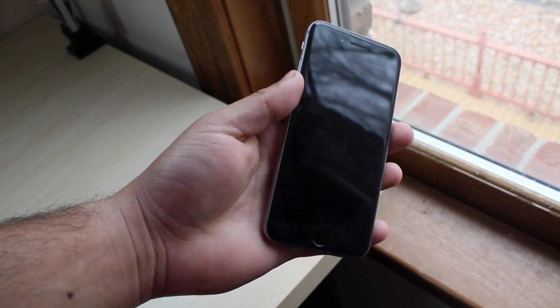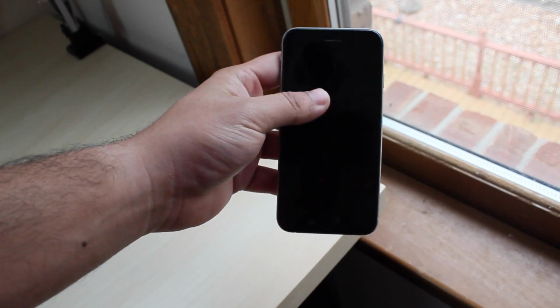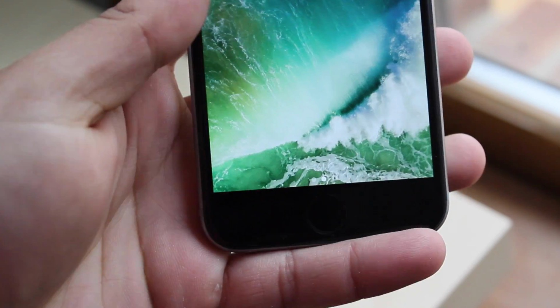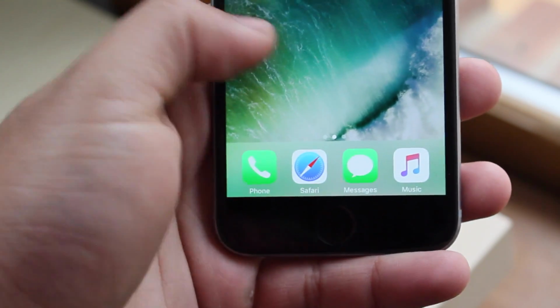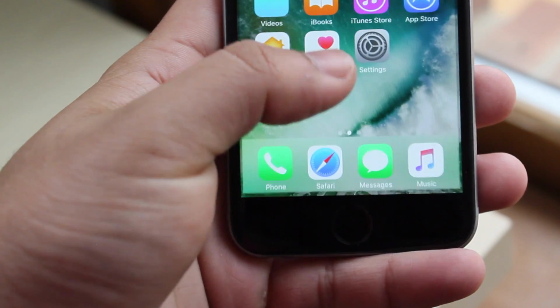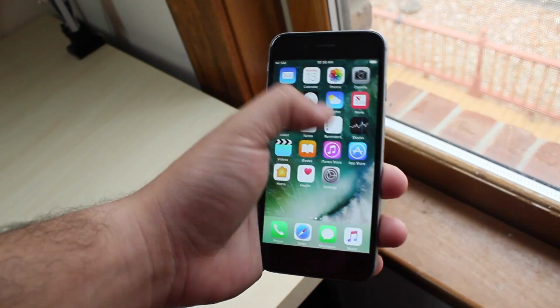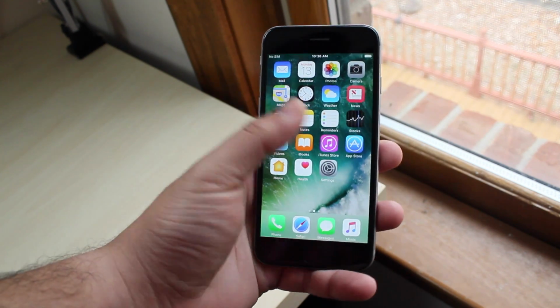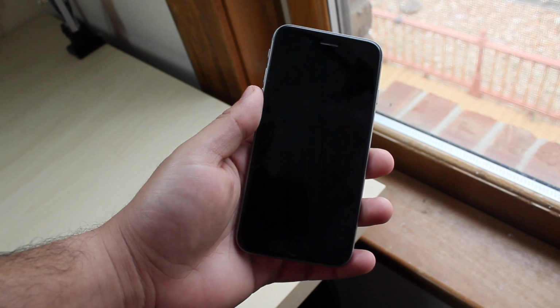The home button on some iPhones that I've played around with, they've been less or more clicky. It really depends. You can always use the assistive touch in the settings app, which is what I use all the time. But turning on the screen, we have a 720p display, so it's an HD display. It still looks pretty sharp to me. Obviously compared to an iPhone 7 or even an iPhone 6 Plus, it's not as sharp, but it doesn't look bad at all. I still think it looks pretty good.